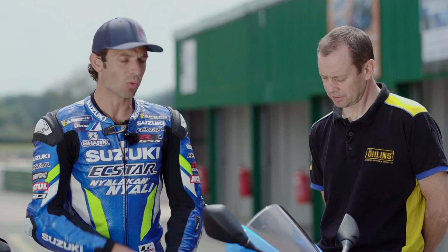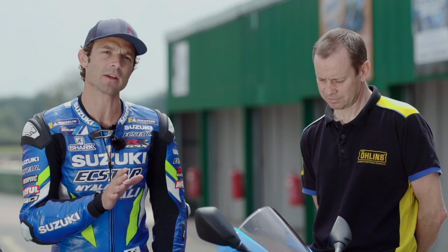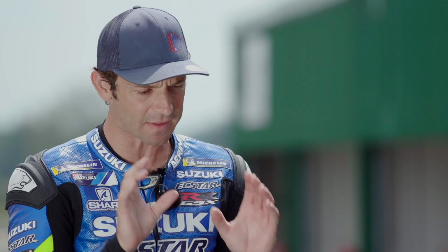Yeah. The ride height, we stayed exactly the same. Now the ride height, I already modified it on my standard bike. I dropped the forks by 12 millimeters, effectively raising the bike in the front by 12 millimeters. And that gave me a good feeling. So we're exactly at the same position.